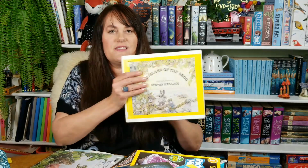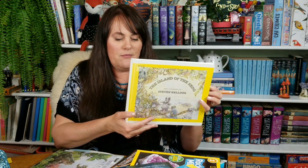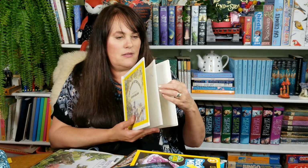Okay. Oh, these are more poems by Jack Prelutsky, and they're always so funny. Something big has been here. Yeah. Happy to see this one too. I know it will be well received in this house. And this simply looked lovely. It's a much older book. But anyway, The Island of the Skog.